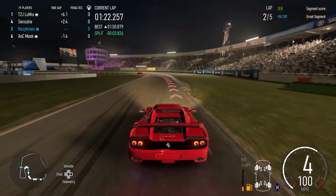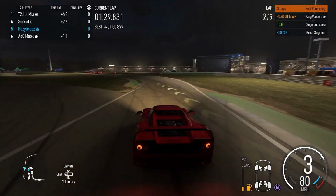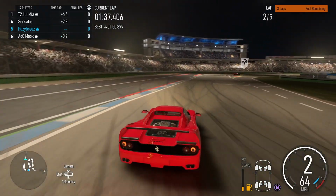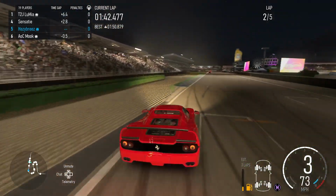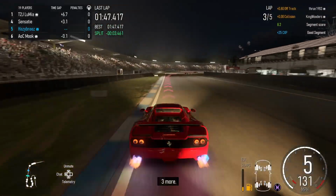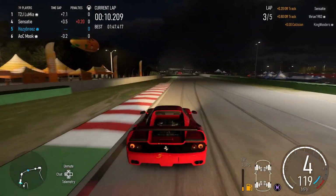Not really paying attention to the leaderboard either, so I'm not focused on the Lamborghini's times, but it seems like there's a car behind me starting to catch up, so I need to kind of move a little bit, you know, pick up the pace, so to speak. So it's a McLaren. Not a shocker that this car is kind of looking to make a move on me.